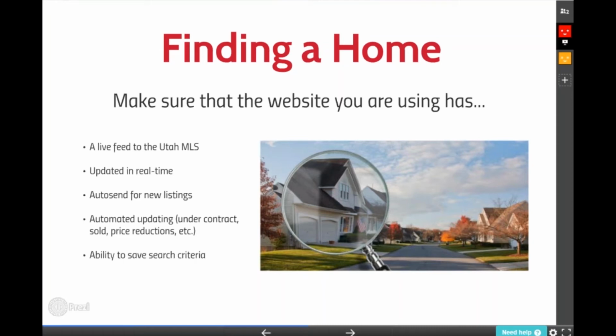Gone are the days where you would go to the grocery store and pick up that newspaper magazine type thing, see one picture of a home and less than 100 words in a description. Fortunately, we now have the internet, which allows us to see a lot of pictures, allows us to review a lot of information on different properties. But it is really important that as you utilize the internet, you're finding websites that are going to function for you. A couple things that I want you to look for in that website.